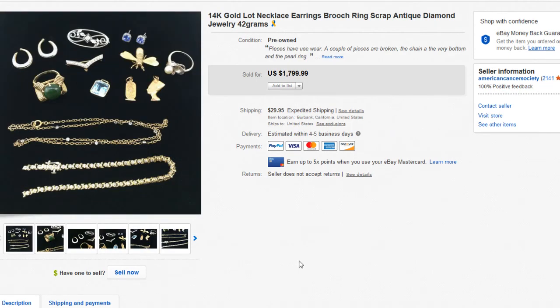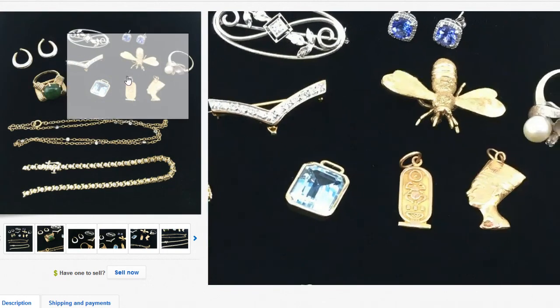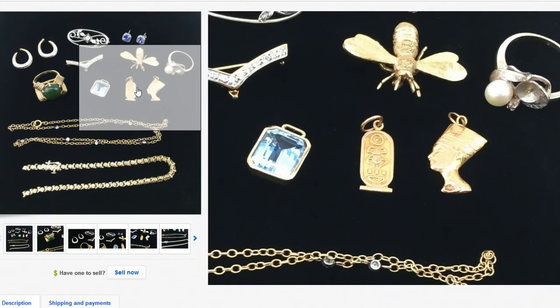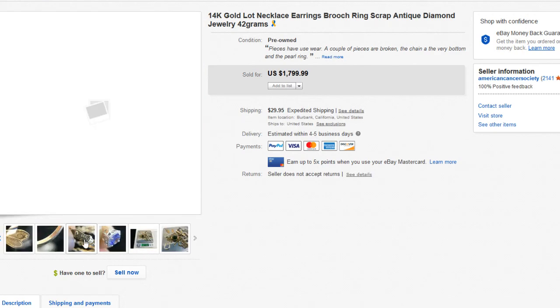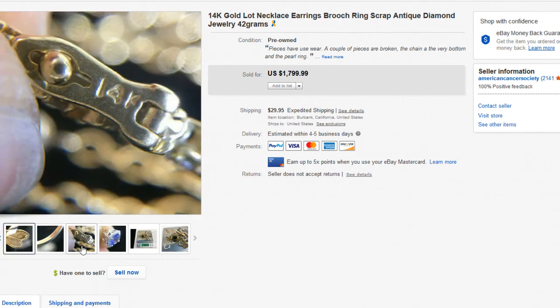And the number one item today is this humongous 14-karat jewelry lot, 42 grams total. As we can see here, there's different stones and things like that, some nice pieces, there's some diamond stuff in there. Looks like we have sapphires, some pearls, some solid gold brooches, which I love solid gold brooches, especially I think this is like a lightning bug. Yeah, the lightning bug was 14K. I mean, this is all 14K.